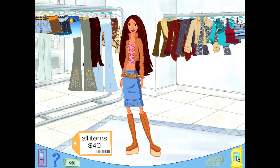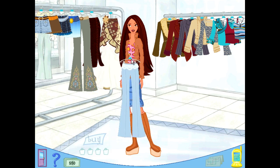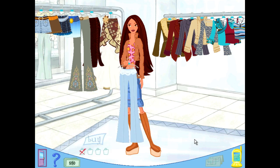This trendy clothing store is one of my most fave places to shop. Help me find the perfect outfit for this weekend's event. Just click on a picture. Perfect. Just what I wanted. Perfect. That'll be $40.